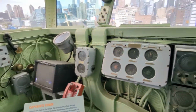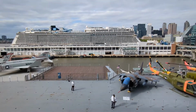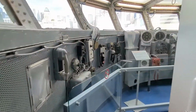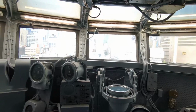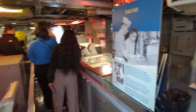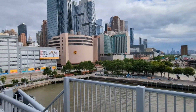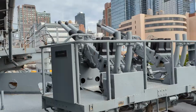And the flights. Another radar. That's the aircraft elevator. Flights. The bridge was nice. That's where the main controls happen in a way, apart from the engine room. Wow. These are the guns on Intrepid.